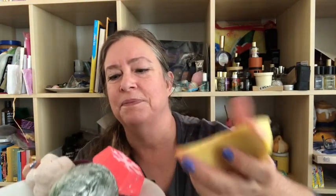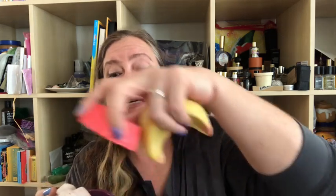Now next, these two soaps here called Night Bloom.